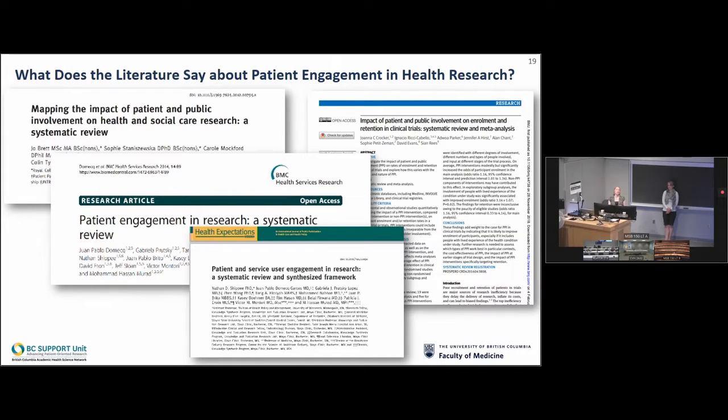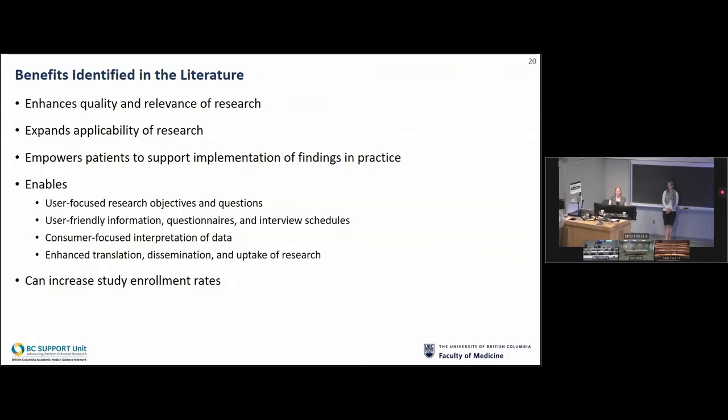So patient-oriented research isn't a new thing. It's been around for a while, just under different names. And so really there is quite a lot of literature around benefits and challenges. So it sounds like a good thing, but obviously there are some reasons why it's hard to do. So the benefits of patient-oriented research include obviously enhancing the quality and the relevance of research and the applicability of research. You're also empowering patients to support the implementation of findings in practice.